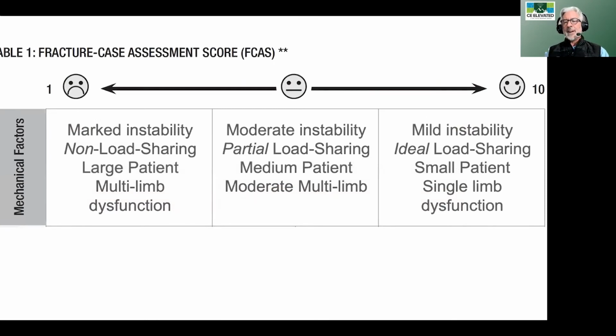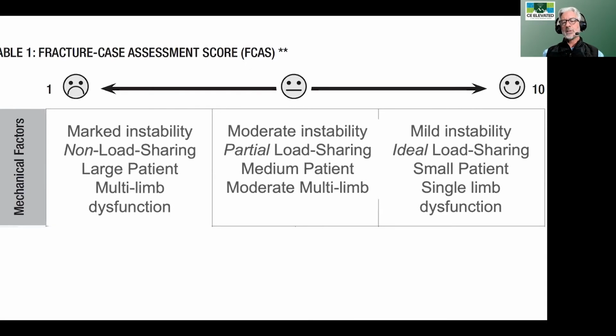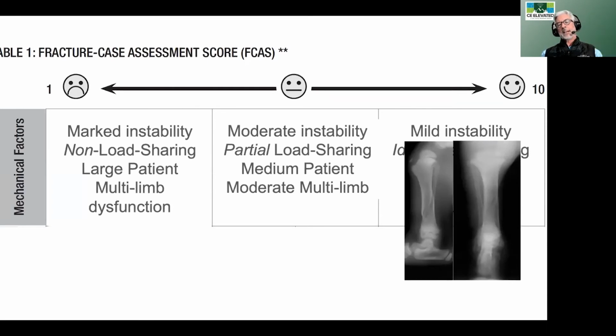So the mechanical factors that we should talk about are listed here. How unstable is the fracture zone? What kind of load sharing should we anticipate? Is this going to be the ideal load sharing of a transverse fracture, like a compression plate sort of scenario? Or is it going to be a non-load sharing scenario like a bridging plate? Patient size, amount of limb dysfunction, et cetera. So let's go through this a little bit step by step.